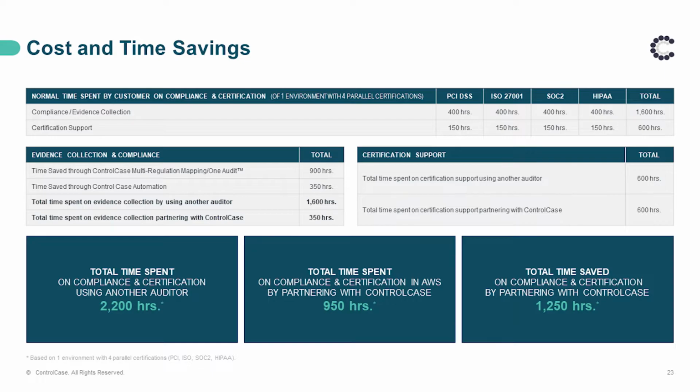We just have some numbers here, just as an example on a very average use case for the 4 regulations that we are talking about. As you can see, if a company had done the regulations one at a time, PCI, ISO, SOC 2, and HIPAA, they would probably spend 2,200 hours. By doing one audit, they're actually saving 1,250 hours, or more than half the time, because they've gone through a single process of certifying to these multiple regulations. And so the cost and time savings are significant.